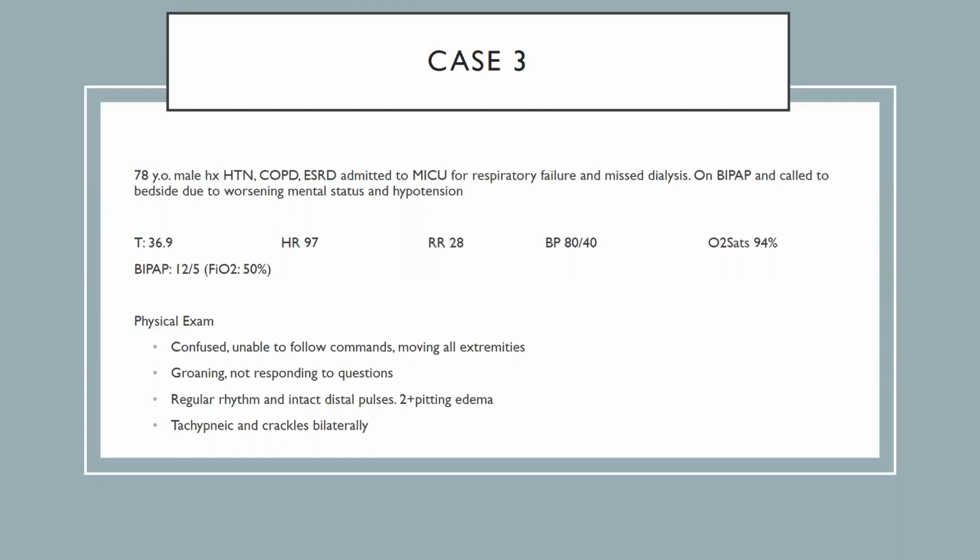Okay, so our last case of the day. We have a 78-year-old gentleman with hypertension, COPD, and ESRD admitted to the MICU for respiratory failure and missed dialysis. He's on BiPAP, and you're called to the bedside due to worsening mental status and hypotension.